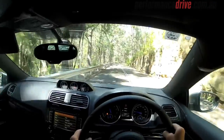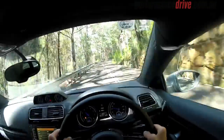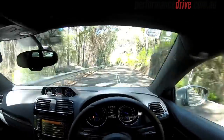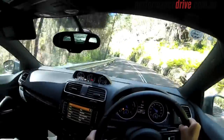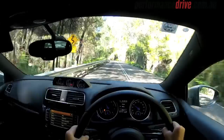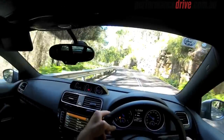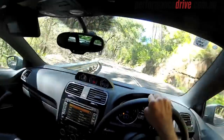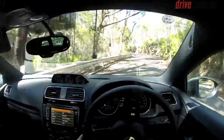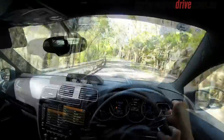Should you buy one of these over a Golf R? Well, it's an issue, because the Golf R is an excellent car for the money that you pay as well, whereas this is priced only a few $1,000s cheaper, and you miss out on the newer engine, the four-wheel drive system and the more modern interior with the better quality materials.